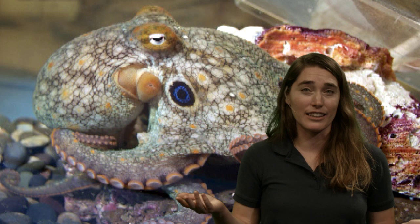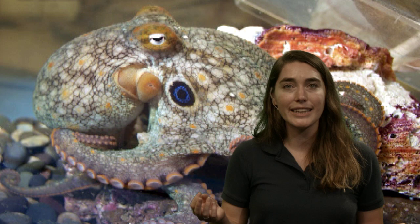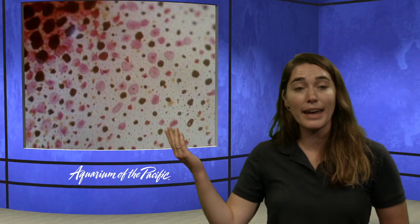So octopus are able to change their colors to blend in perfectly to their environments using a very special skin cell that we call chromatophores. And this is an image of what chromatophores sort of look like. Now, these are squid chromatophores. And what does it look like? It kind of looks like they're blinking, right? And that's one way to think about it.